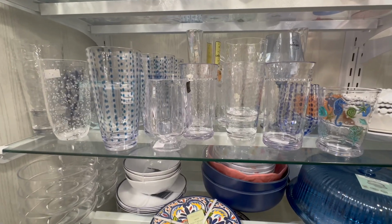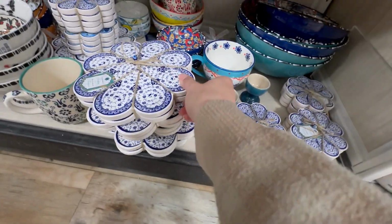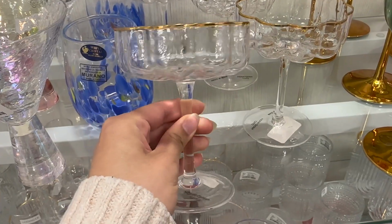If you're thinking about hosting, this is definitely your sign. Love all the different variety of themes to match your aesthetic and fulfill all your entertainment dreams.